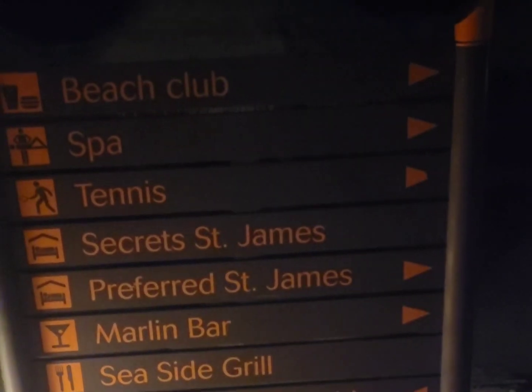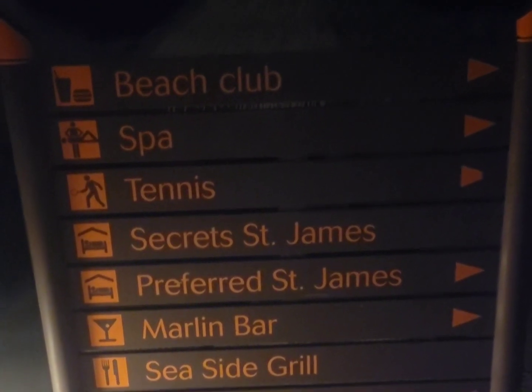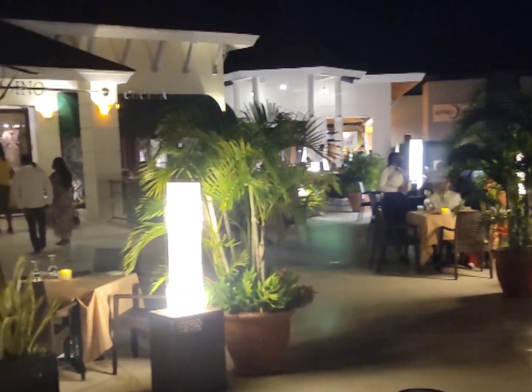Now we're looking for something called Blue Mountain. Okay, let's see if this could help us. Restaurant that way. Blue Mountain, it doesn't say, so we're just gonna go to the restaurants this way. This right here is another restaurant where they serve seafood for dinner. That's not what we're looking for. So yeah, I don't want to make this video any longer than it has to be. I still didn't find food.